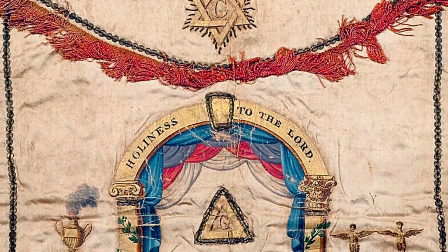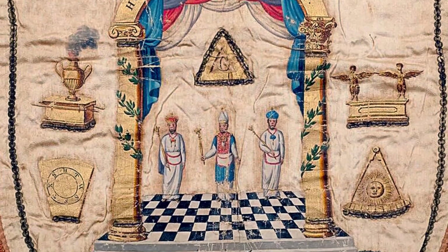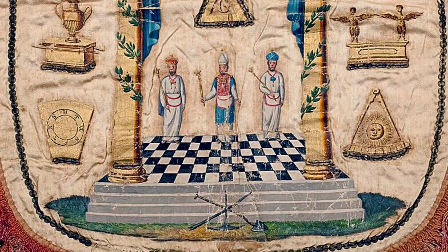You can see the king and the high priest and the scribe, and it's really, really well done, and again gives that fancy style. And the style kind of died out by the 1840s, the fancy style. Photography and industrialization really started to encourage an interest in more realistic art and decoration.